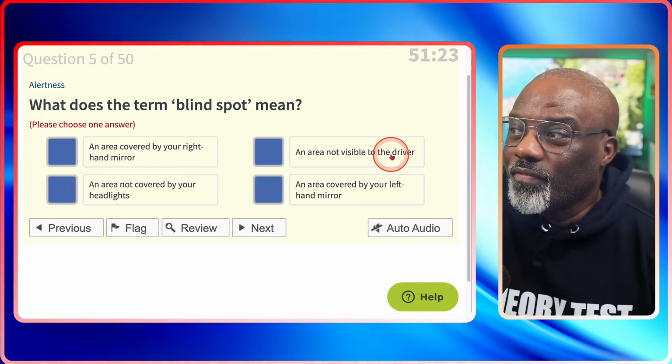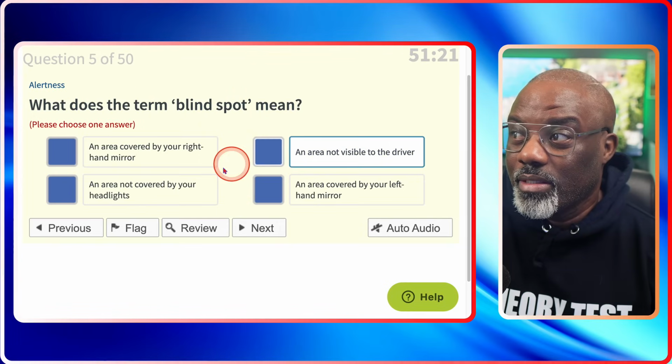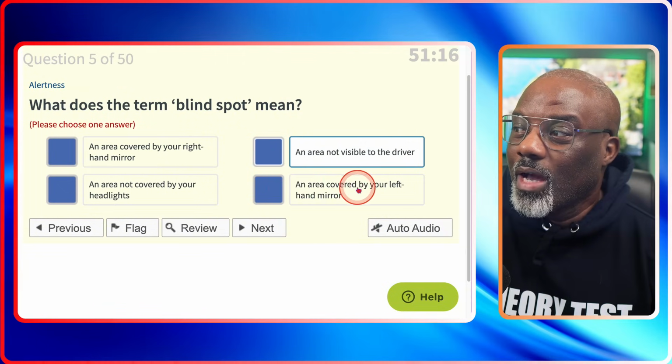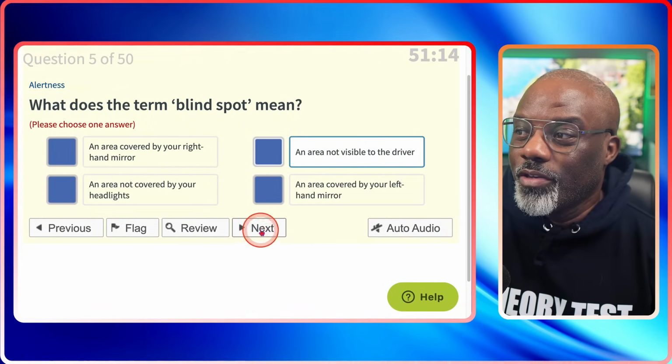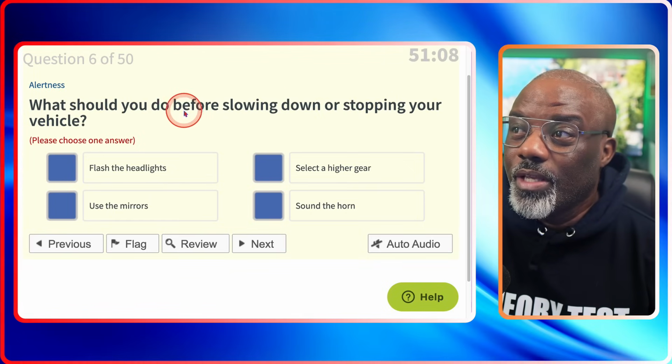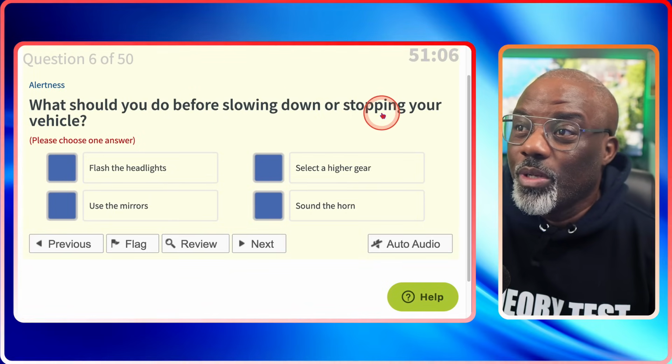An area not visible to the driver, yes. An area not covered by your headlights, no. An area covered by your left-hand mirror, again, no. What should you do before slowing down or stopping your vehicle? Remember, the key word here is should.